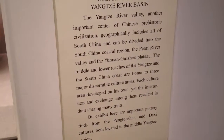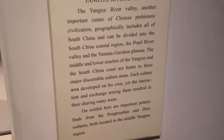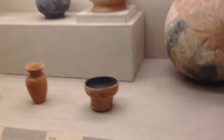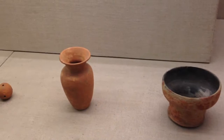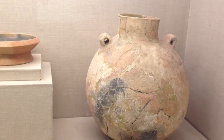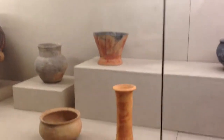On exhibit here are important pottery finds of the Pengtushan and Daxi cultures, both located in the middle Yangtze region. Pengtushan culture, Hunan province. So these are Daxi.